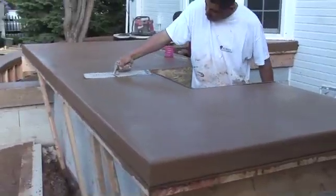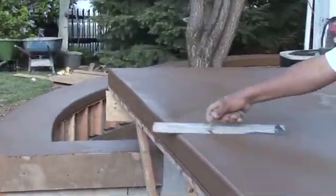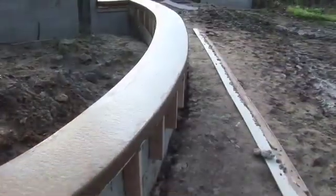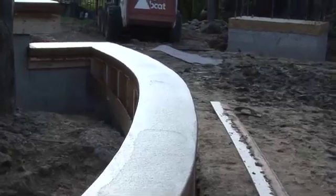Finishing aid works better. And it becomes time to stamp the concrete.